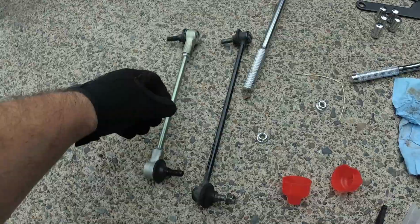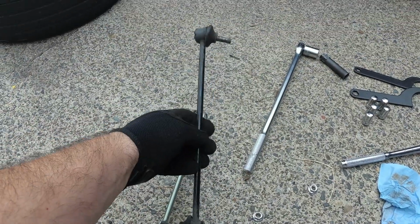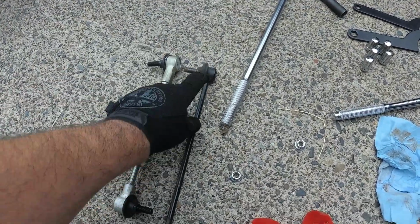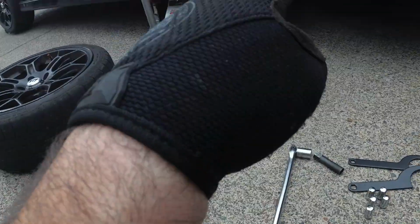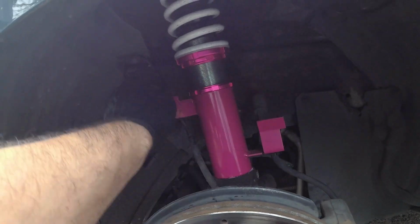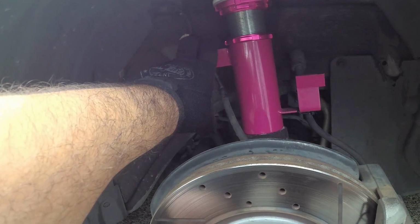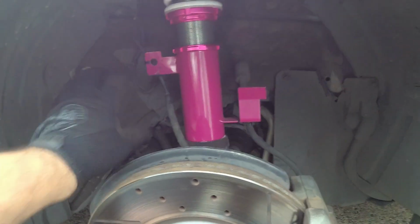Alright, so we got the car back up in the air, doing these end links for the sway bar finally. So these are the factory end links. They are 12 inches from center to center on here, and because this bracket is 1.5 inches lower on this strut than the factory ones, you need end links that are 1.5 inches shorter.